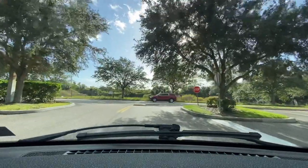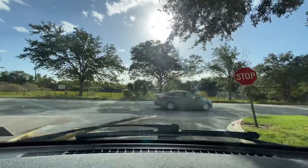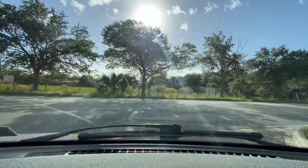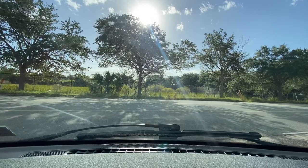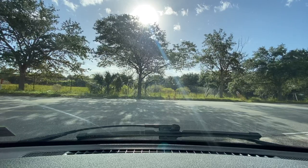It has a steel roll cage built below the plastics that you guys see that are the fenders and all that. The paint job is infused into the plastic panels.